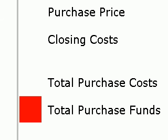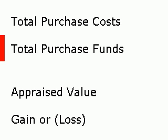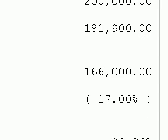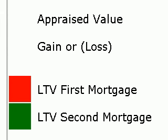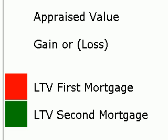Scroll down. We'll see again our purchase funds do not match, but this is after we've bought the house, so everything is actually okay, even though it shows a red box. Now this time our appraised value is $166,000, which means we've realized a 17% loss. Okay? Our loan to values are calculated on our appraised value. So our first mortgage has a 90% loan to value. Our second mortgage has a 10% loan to value, even though we've been paying them down.